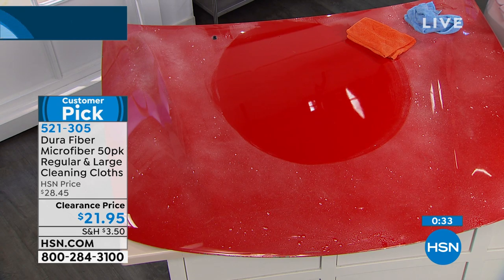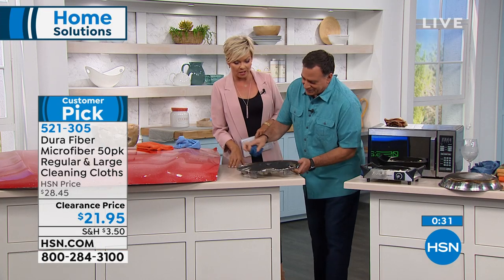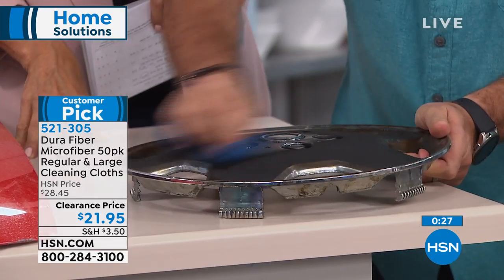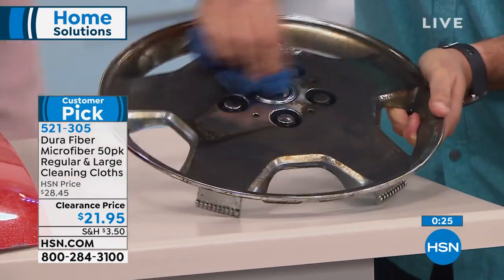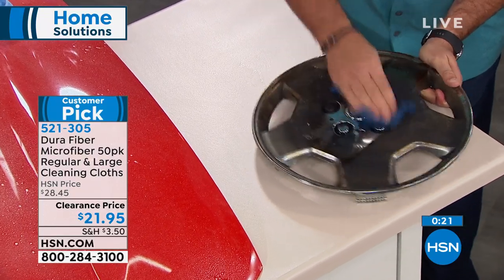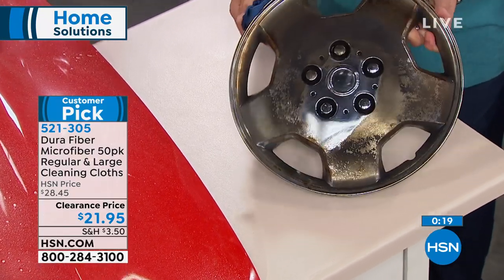Do the hubcaps? Yes, seriously. I haven't tried this either. Watch this. Let me get in the middle here. And you can hear the sound it's making. It sounds like it's abrading it, but it is in no way, shape, or form scratching this. All it's doing is just getting that brake dust and all that muck off of there.